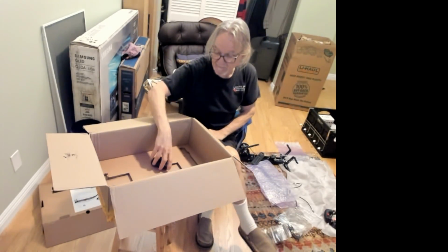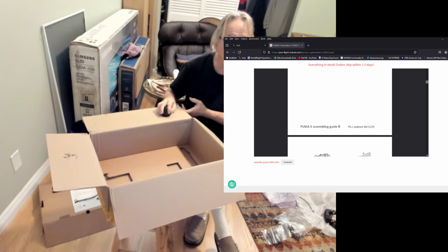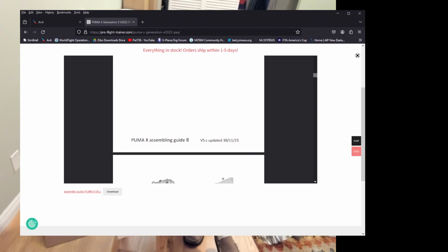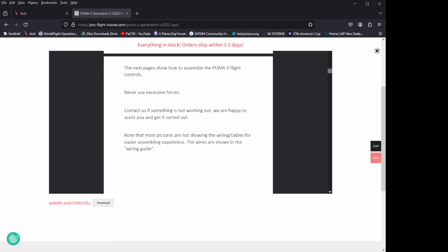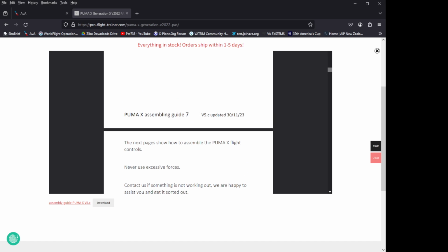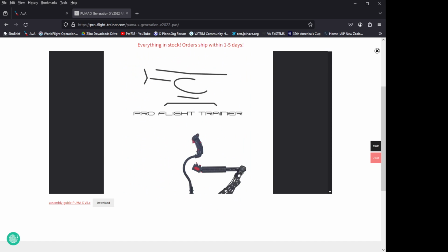So let's look at the instructions now. What I'm going to do is come back to here, turn this one on. I'm going to actually expand it a little. We can look at it together. Instead of you looking at me, you can look at this. So we've got page 1.